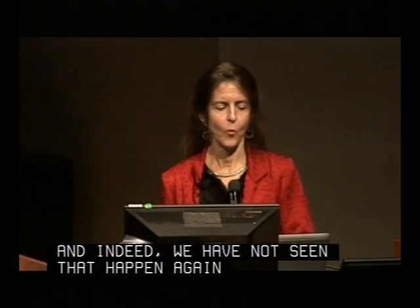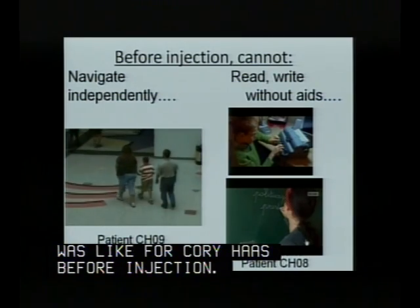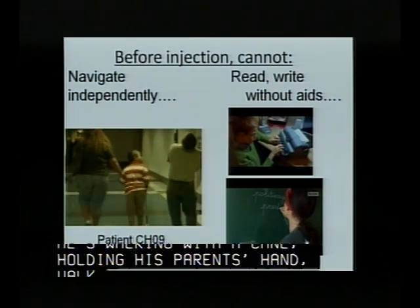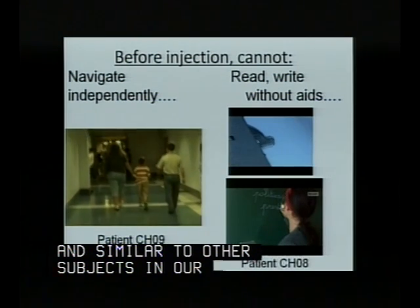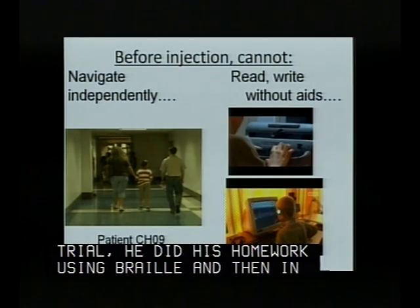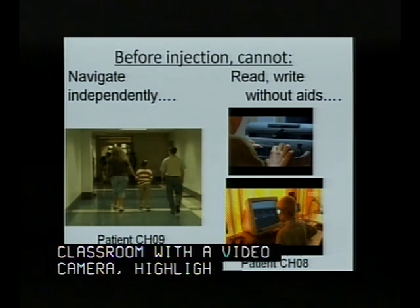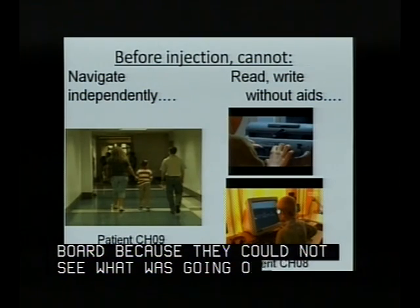So let me show you what it was like for Corey Haas before injection. Here he is 2 days before his injection. He's walking with a cane, holding his parent's hand, walking through the hospital. And similar to the other subjects in our clinical trial, he did his homework using Braille, and then in a classroom was removed from the rest of the children, put in the back of the classroom with a video camera highlighting what the teacher was doing on the board, because they could not see what was going on in the classroom. They could not read books.